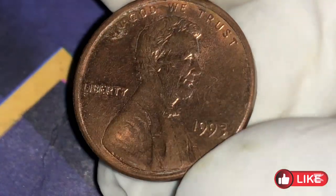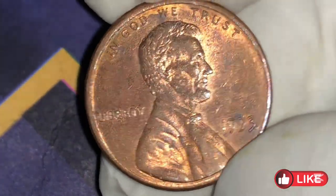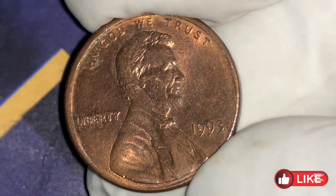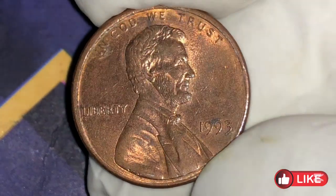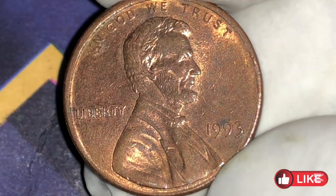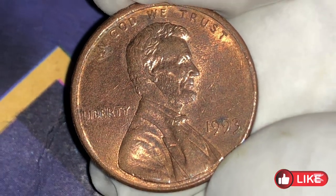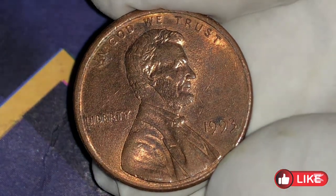It all comes down to condition, rarity, and collector demand. When a coin hits all three of those marks, especially in the modern collecting market, it can skyrocket in value. And the 1993 Lincoln penny is one of those rare cases where everything aligned perfectly: minting conditions, preservation, and a growing appreciation for high-grade modern coins.